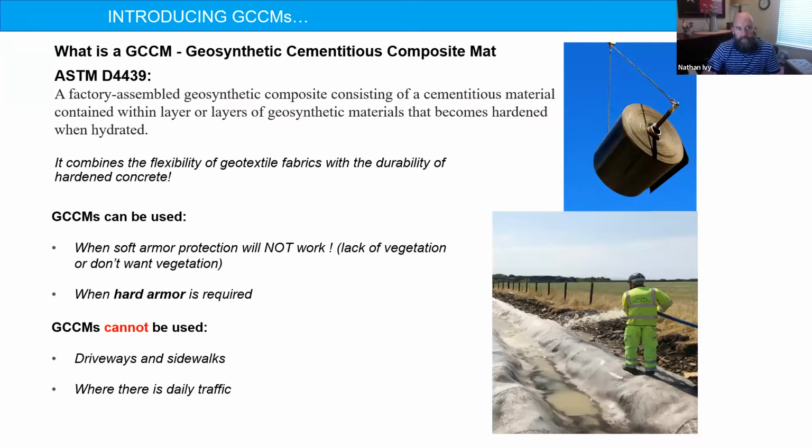So ASTM defined the GCCM, Geosynthetic Cementitious Composite Mat, as a factory-assembled geosynthetic composite consisting of a cementitious material contained within a layer or layers of geosynthetic materials that becomes hardened when hydrated. Our tagline is concrete on a roll because it's a geosynthetic containing concrete that can be rolled up. In that top photograph, you can see what we call a bulk roll that weighs about 3,400 pounds.